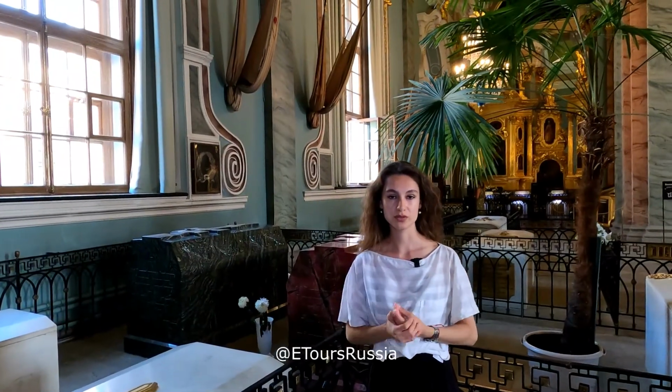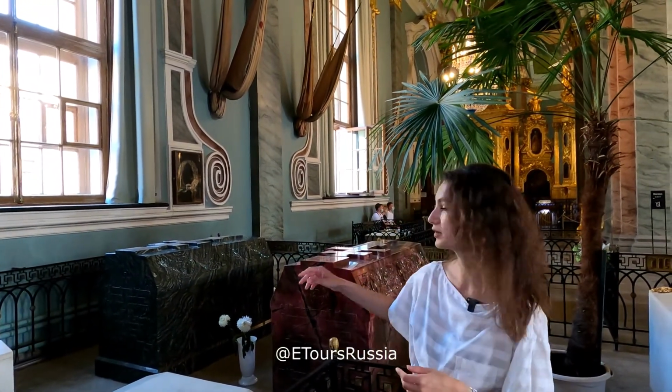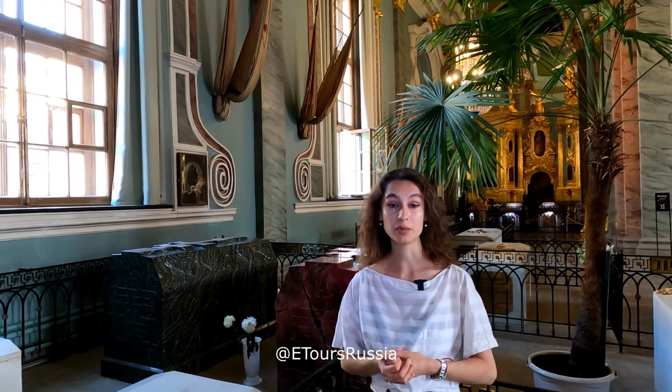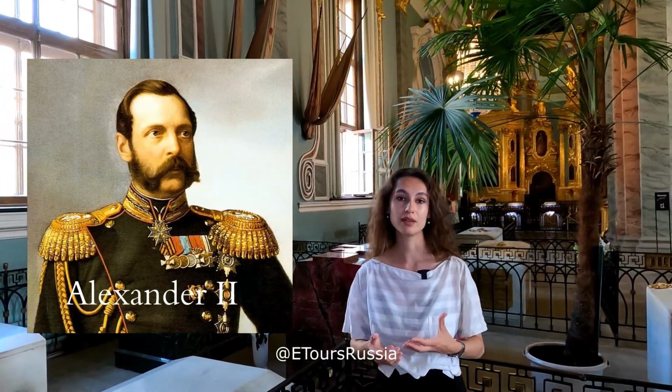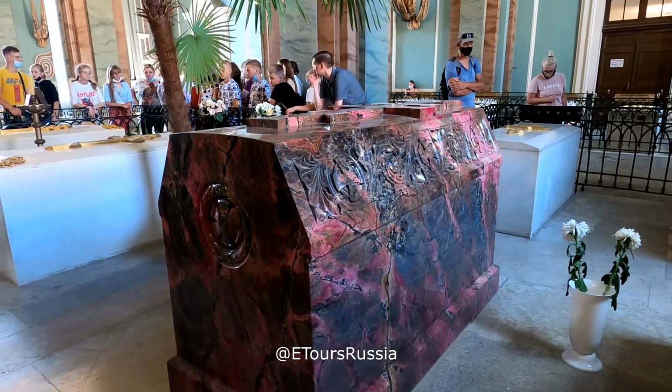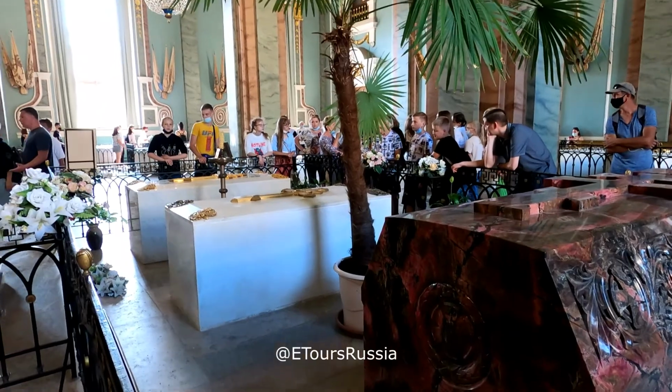Within the graves in the cathedral, you will find some graves which are different from others. These are two graves made of marble, and these are the burial places of the Russian Emperor Alexander II, who had the nickname the Liberator. In the 19th century, he liberated the peasantry. He died as a result of assassination, and to commemorate his death, there is the church which is known as the Church on the Spilled Blood.